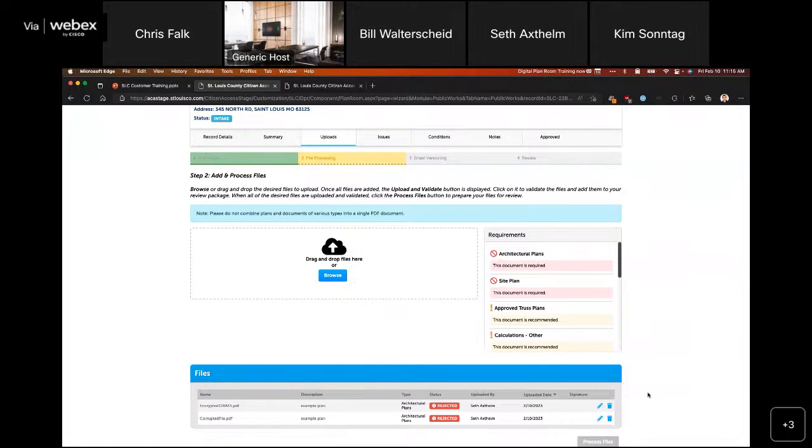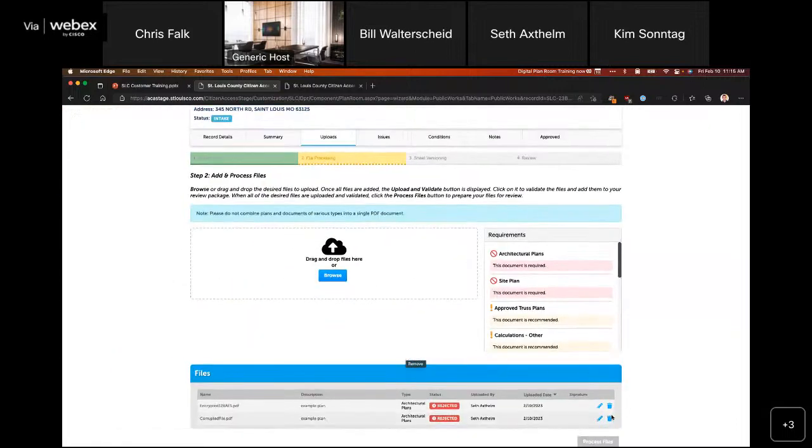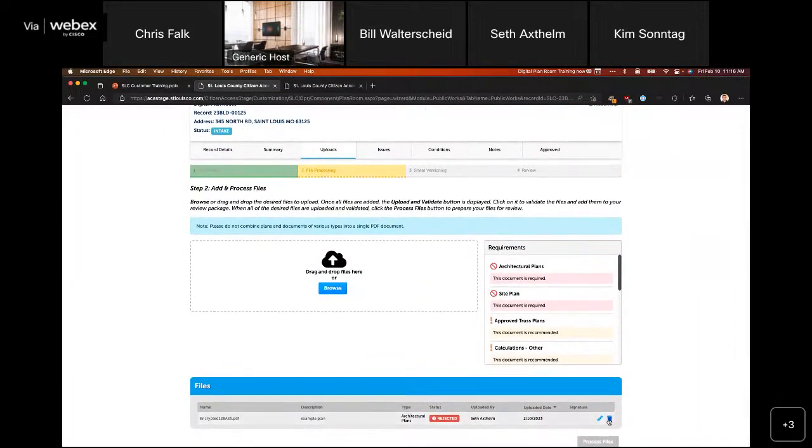So if we do have any rejected files, we will have to correct that issue before we can progress with steps 3 and 4 to complete our document submission. To correct this, I'm going to go ahead and click these little blue trash can icons to remove these files from my review package. And then we're going to go find some files that we know do not have any issues and get those uploaded.